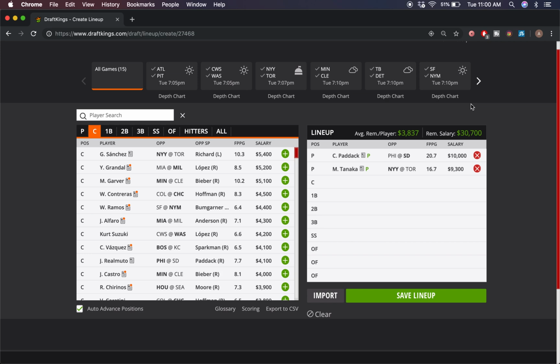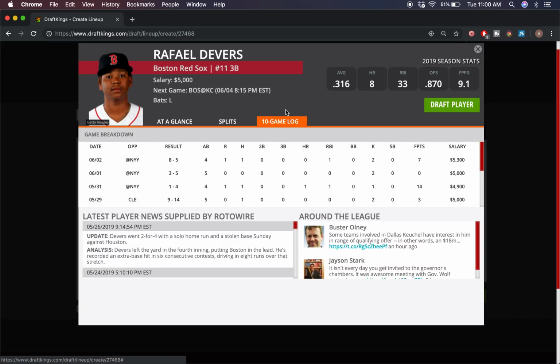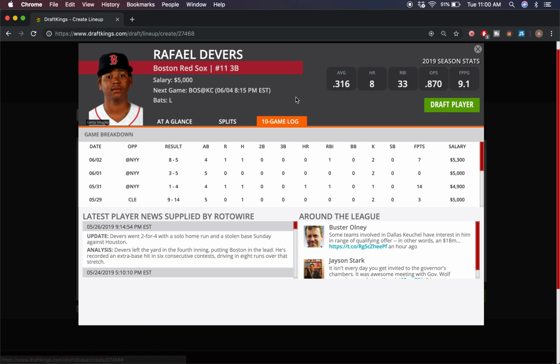So they've got 3,830 remaining per hitter. Definitely doable. And for the first guy, I'm going to go with Devers. This guy has been one of the best hitters in all of baseball over the last month. If you look at his last 10 games, 11.1 DraftKings points on average, and his ISO has been pretty solid against righties. A .198 ISO, probably better even over the last month and a half, and a 40% hard contact rate versus righties so far in the season.